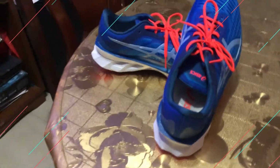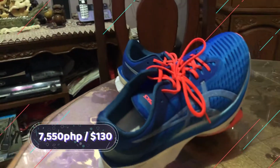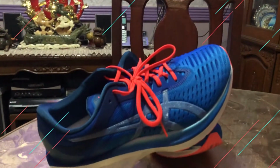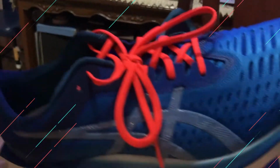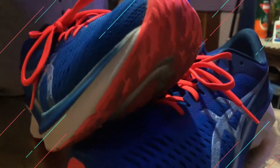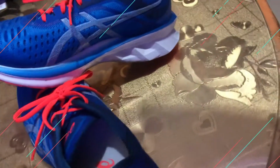My number 5 pick is the Asics Nova Blast. I have already run 60 miles on it, almost 70 miles, and at first I thought it was not a bad thing, but more on a bad thing at first. But as my feet got used to the squishiness of the Asics Nova Blast, all in all it's great.